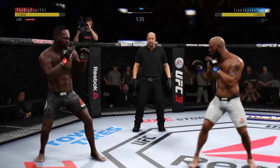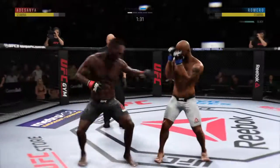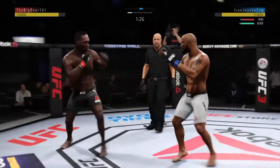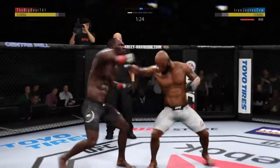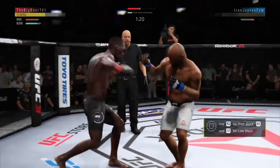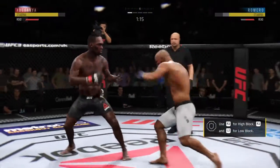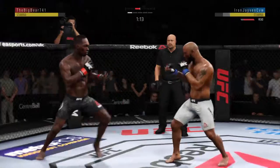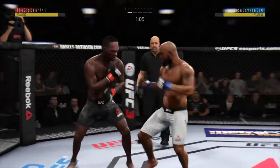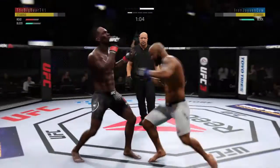There's a kick. And he's looking for that left. Hook to the head lands flush there by Adesanya. Romero gets caught by that straight punch, or so it appeared, Joe. 1-2. Oh, attack him to the left. Oh, very nice. He's got him hurt here. Oh! He's just picking him apart. Big straight punch.